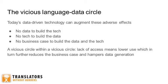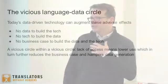And the type of technology, how things have been evolving, I can't really speak about the neural, and that's actually something I would like to learn from you here as well: how far the data dependency is something that we can expect to be reduced as we move into more deep learning types of technologies. But data-driven technologies can augment these adverse effects I just mentioned, because there's no data to build technology in many of these languages. And if there is data, it may be in different scripts, and if people have not been taught in school how to spell, it may be, as people call it, dirty data.